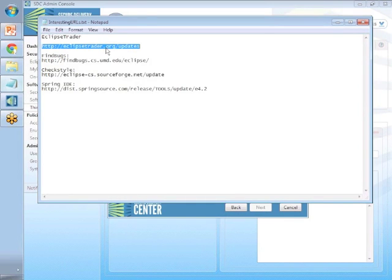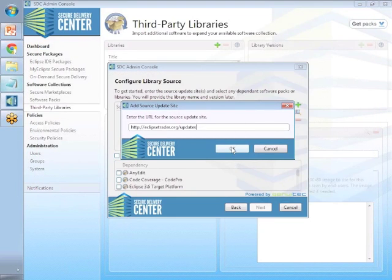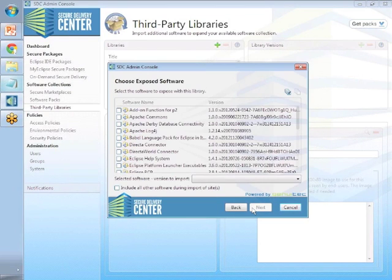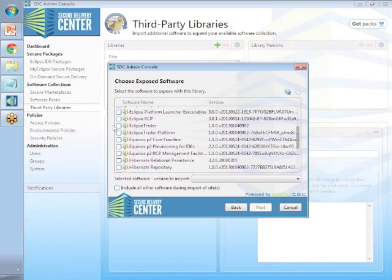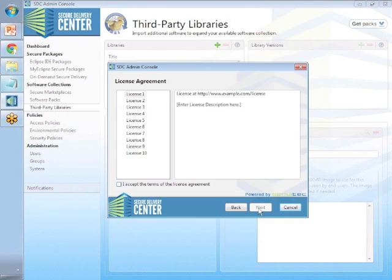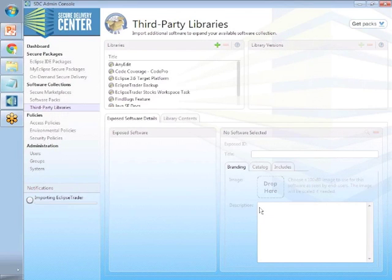So I'm going to grab the update site for Eclipse Trader. Eclipse Trader is an RCP application we like to use. It's very visual. It's a stock trading application. As you can see, they've got a lot of software on their update site. I'm going to select their main feature. Okay, and so now SDC is going to bring that software in to the Delivery Hub.